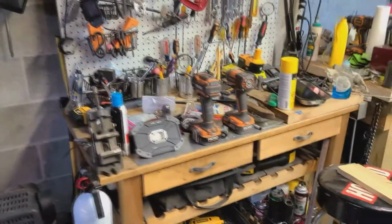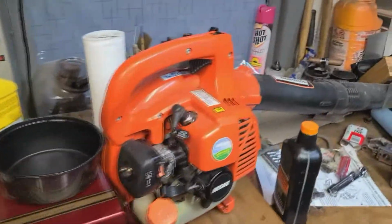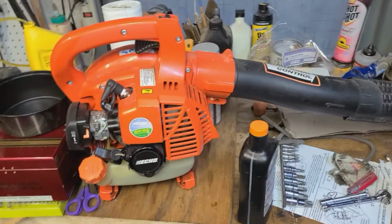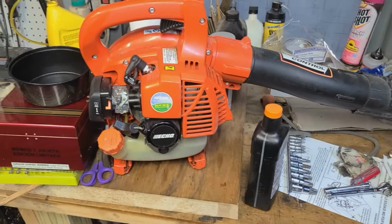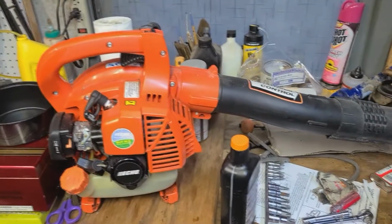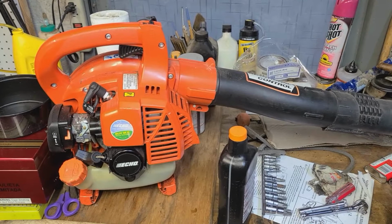So instead of going riding today, I opted to do a little work in my garage, and I'll show you what I need to do. I have this whole mess here. I got to straighten up all this stuff, clean it up, and then I want to work on this Echo blower I picked up. Somebody on Facebook Marketplace was selling it. Paid 20 bucks for it, and apparently it doesn't run.